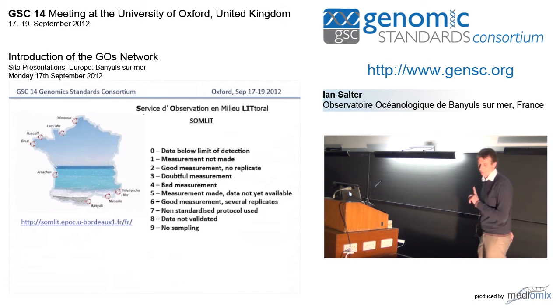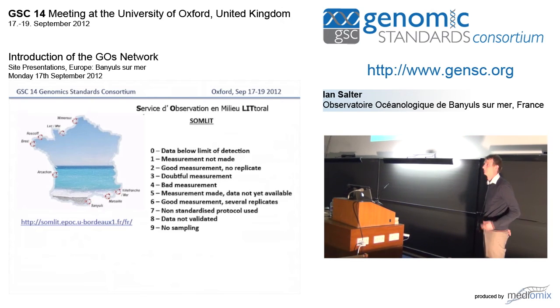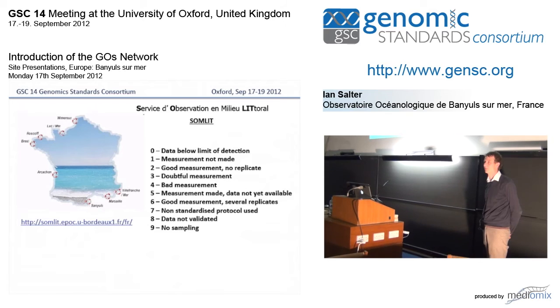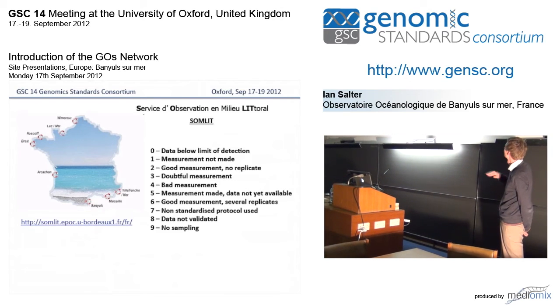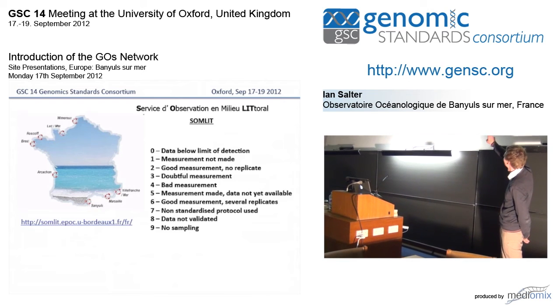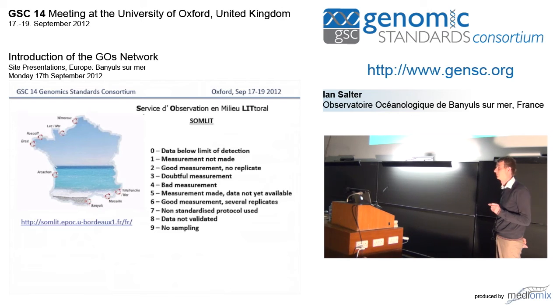But I'd like to just point out this involvement with SOMLIT because I think it's quite important, especially considering the discussions we've been having about metadata this morning. So one of the big advantages of this site is we have standardized protocols across all of these sites in France, and every single measurement has a quality code associated with it.